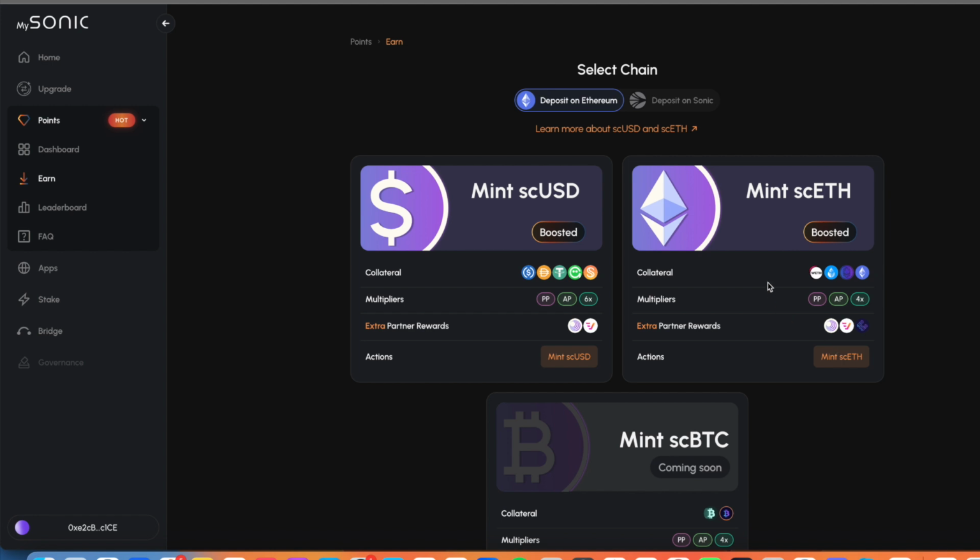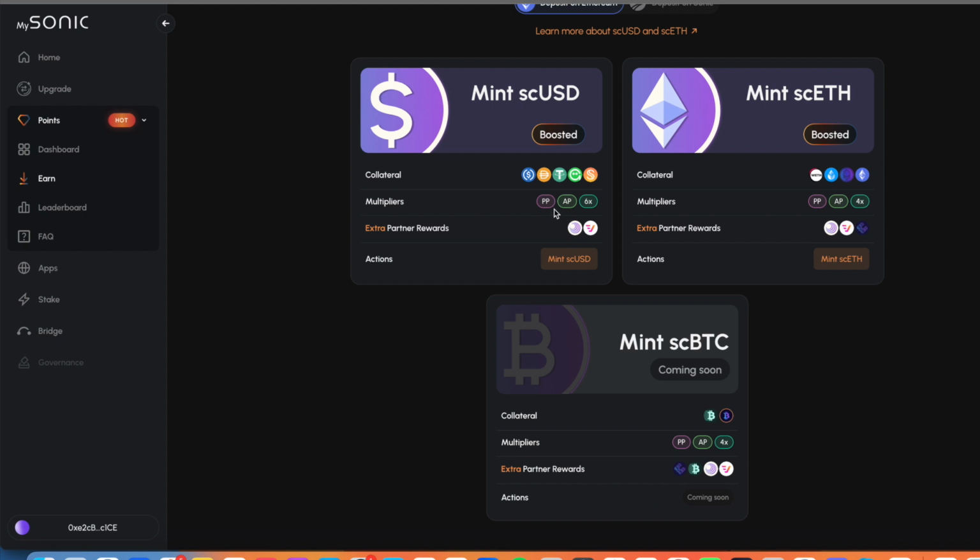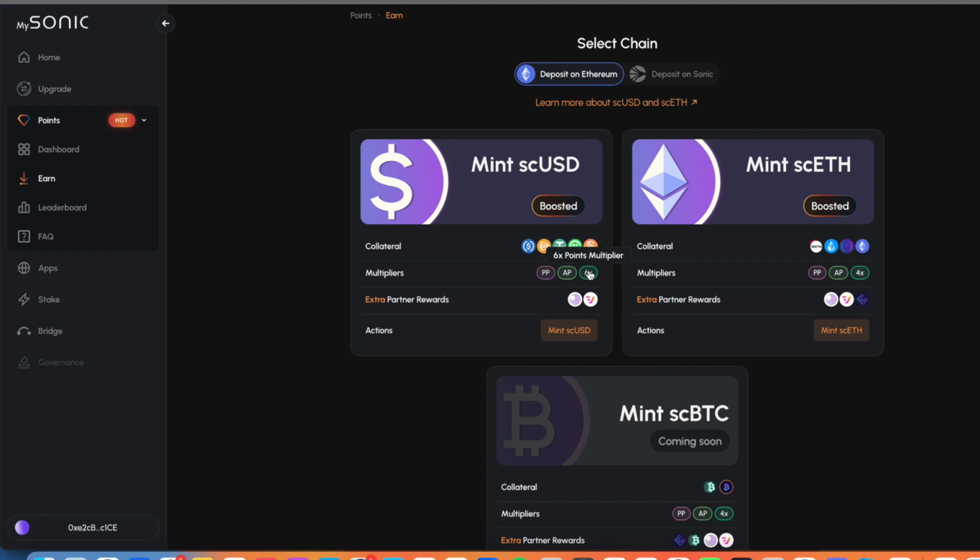Next, we have, of course, the earn component where you have Ethereum. It's the EVM concept that we've talked about. You have the ability to basically put these different pieces of collateral up and you earn the multipliers of these different points. So you get a 6x point multiplier when you mint scUSD, so Sonic USD, which I believe is their stable coin on Sonic. Brilliant way of adding a multiplier to get people to earn rewards for just moving those stable coins over to Sonic. They're trying to get the volume up and they're trying to add these multipliers to get people to move on chain.